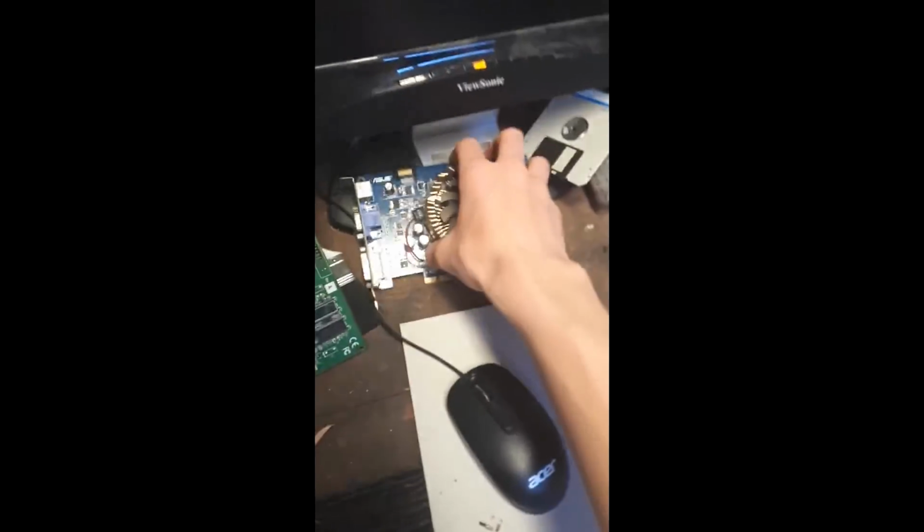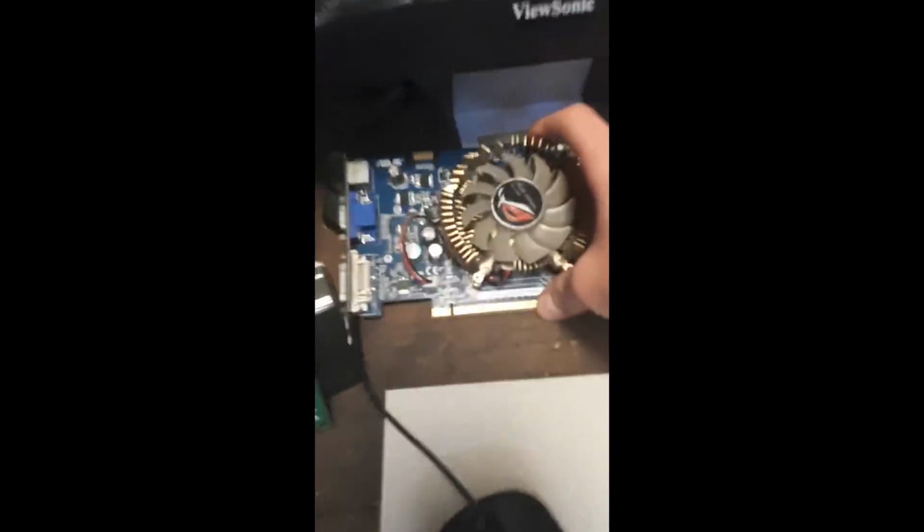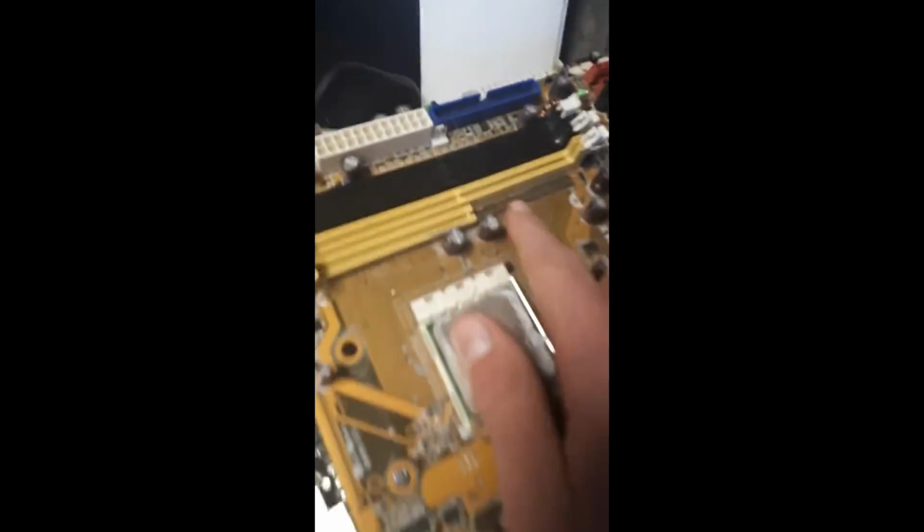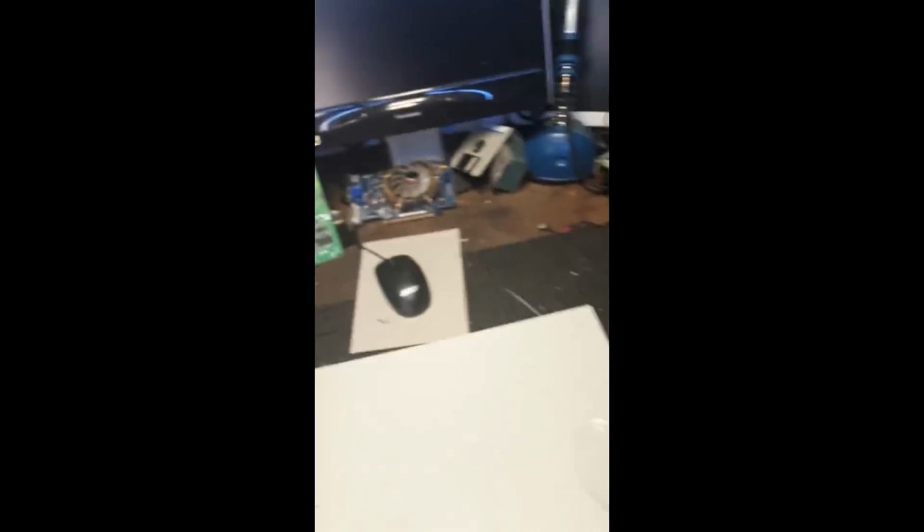Found all this RAM, found these old school graphics cards, even found this Asus one. It doesn't fit in any motherboards of mine. Don't break those, dude. Be careful. It actually fits in this one, except this motherboard's broken. It doesn't have a RAM slot, so it doesn't work. And I think a capacitor is blown on it somewhere.